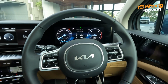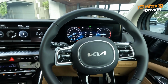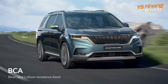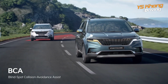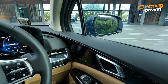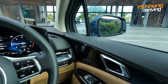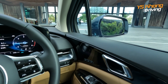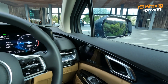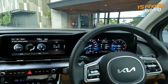Now this car comes complete with all the ADAS systems, and that includes a blind spot monitor with a difference, because this is now blind spot collision avoidance. If it senses a car that's on your side or beside you in your blind spot, and you try to turn, it will try to steer you back, and also apply brake if necessary. So this is the blind spot collision avoidance system, which is one step higher than just the normal blind spot.